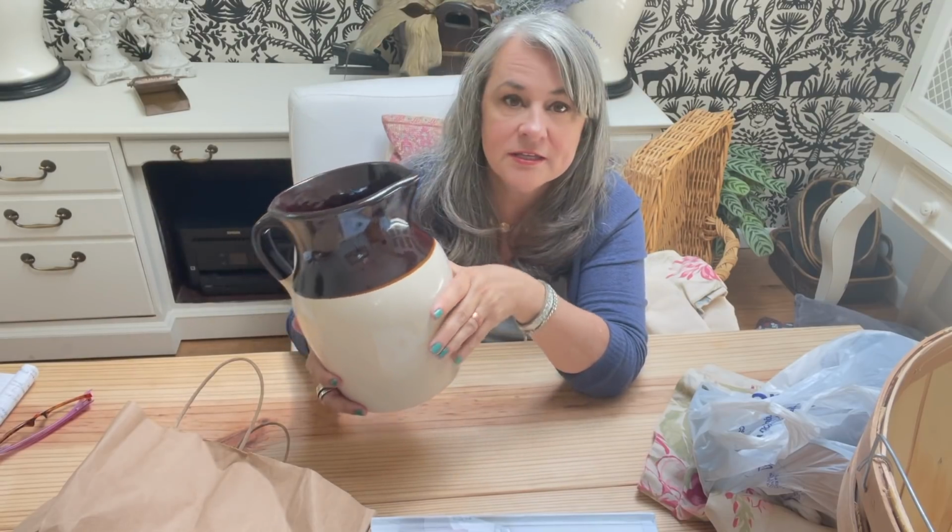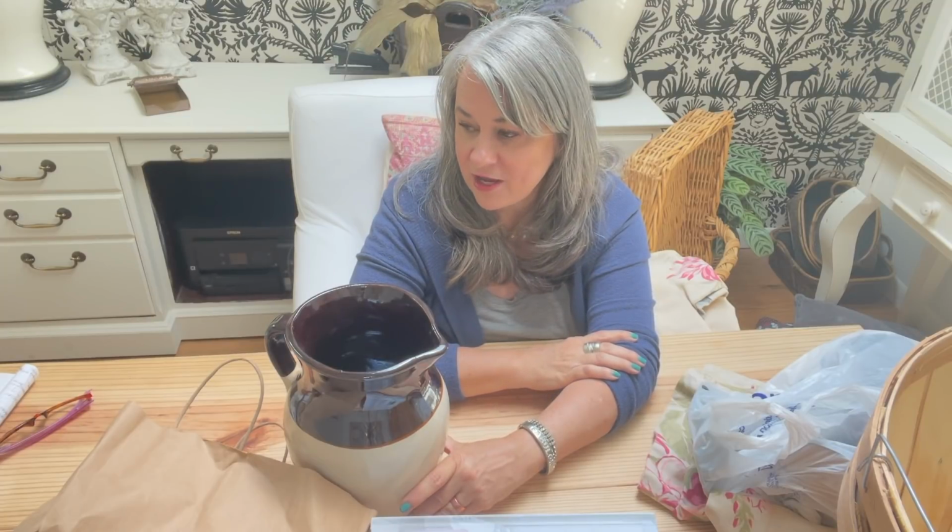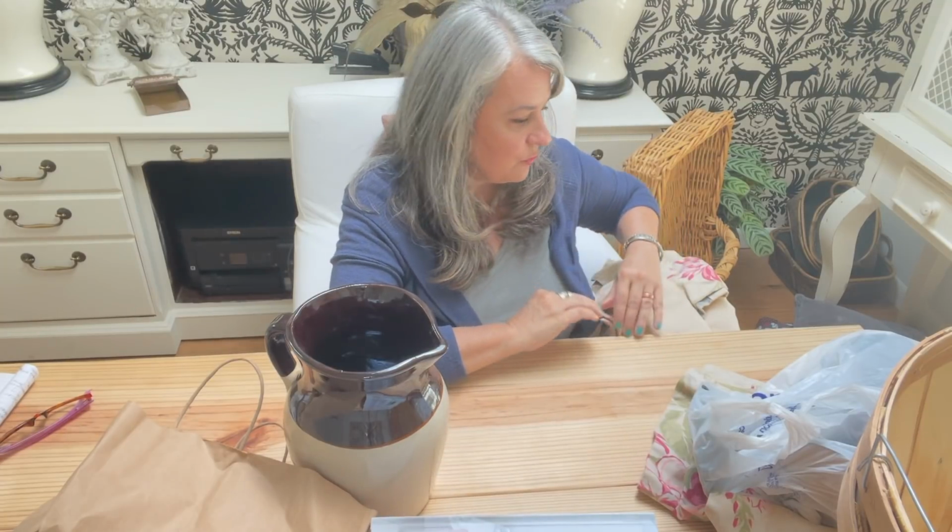But this was $20, which of course is more than I would normally pay when I'm out thrifting. And like I said, when I go to these flea markets and shops, it's usually just for inspiration, but we did find a few things that we really loved this time. So we went ahead and bought a few things, and I've got a couple more to show you.